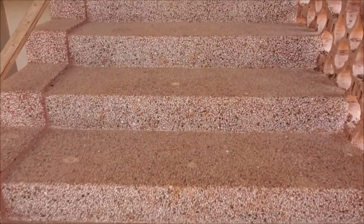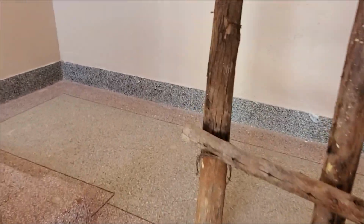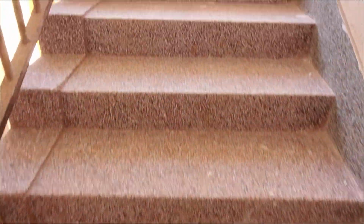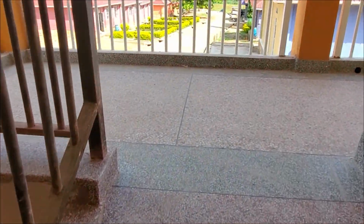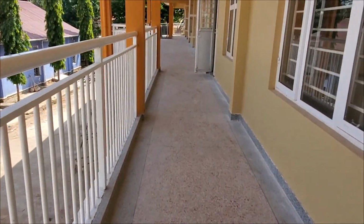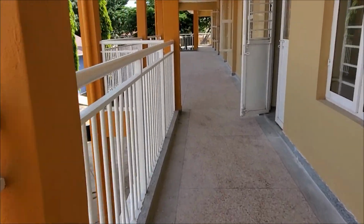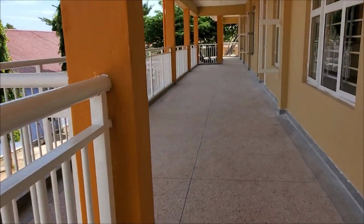Let's go upstairs and see what is on the first floor too. Terrazzo for you this time round. So this is our first floor, and you can see, just take a walk around.